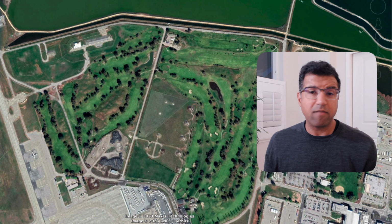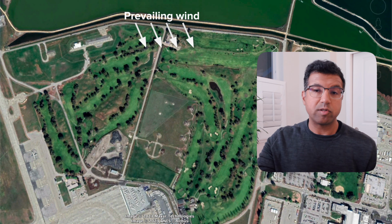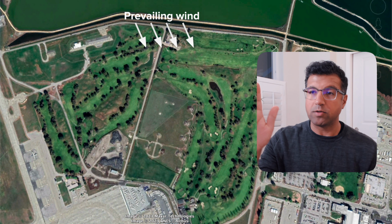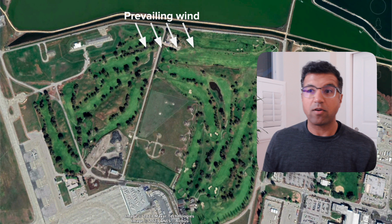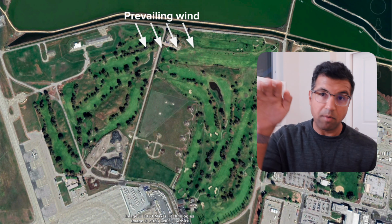This applies basically everywhere. This is my local course down the road, and there's a prevailing wind which comes in off the water, which is effectively roughly north. As you can see in the image here, there's wind coming right off the water. This means on some holes you're going to be playing into this wind. If you're on one of these holes that are farther down in the image, you're not going to be able to feel that per se, but it's going to be right there on top of the trees.